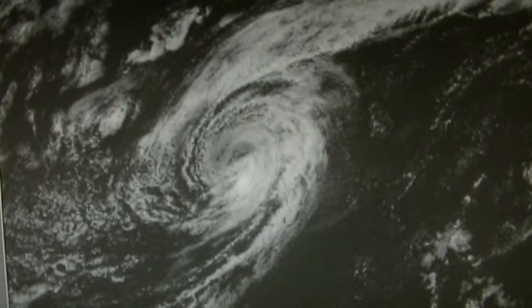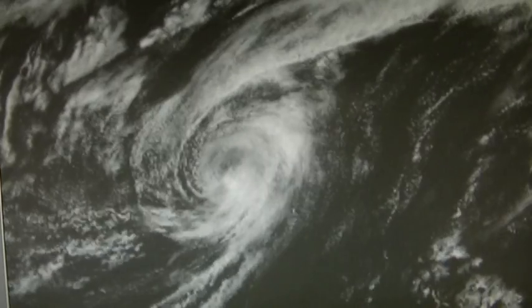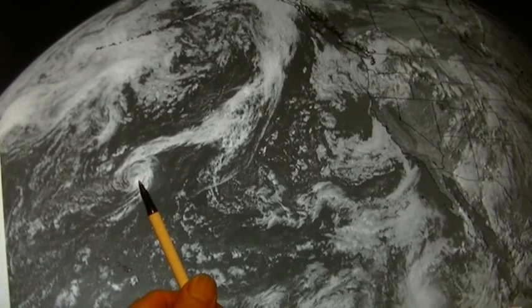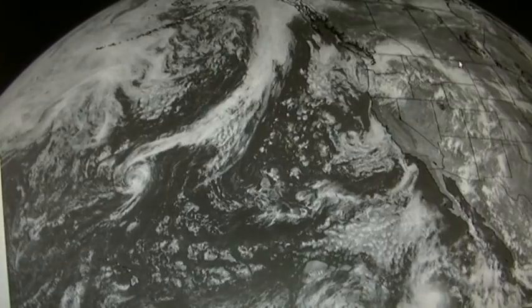But if we go back to the visible wavelength satellite picture for right now, the same time, here's what it looks like. That's what the visible satellite is showing. Unbelievable. And this is fraud. And why would they go to so much trouble to destroy this Julio tropical depression? I'll tell you why. This is to maintain the California drought.